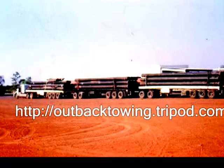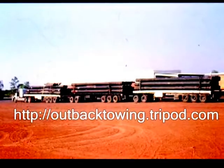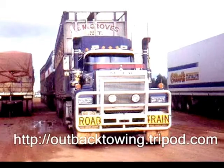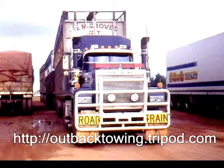Probably the hardest part of driving an Australian road train is the number of tyres you have to change. Because of the long straight roads and the constant driving, and with the extreme heat, it's not unusual to change 2 or 3 tyres a day. Of course, it's all done by yourself. There is no service personnel near you to give you a hand. It's all done by the drivers themselves.